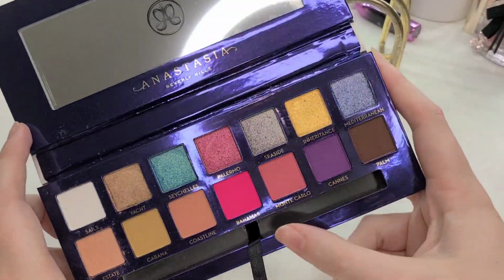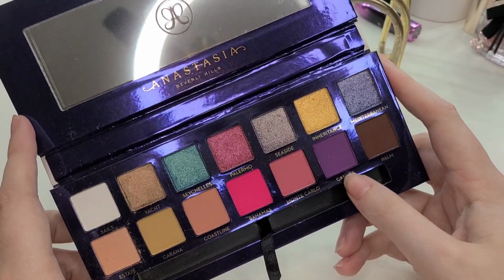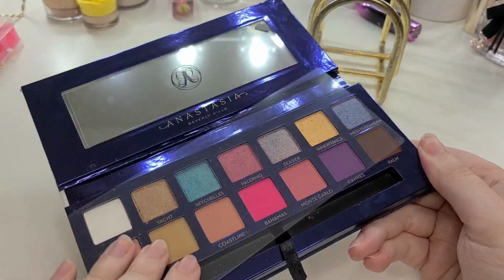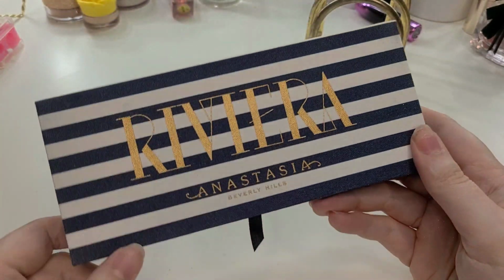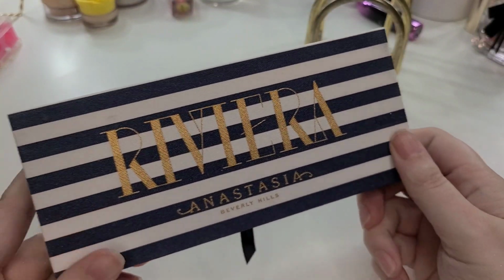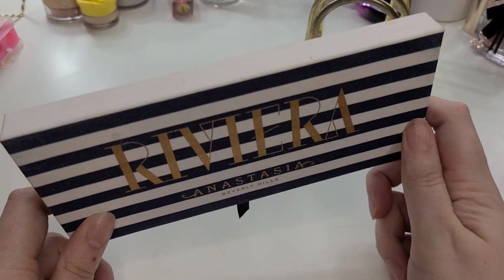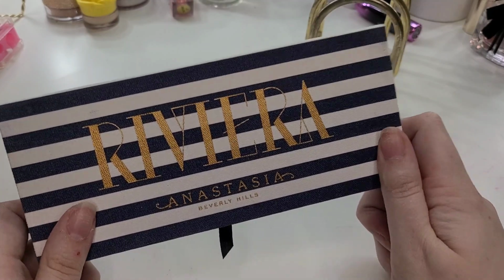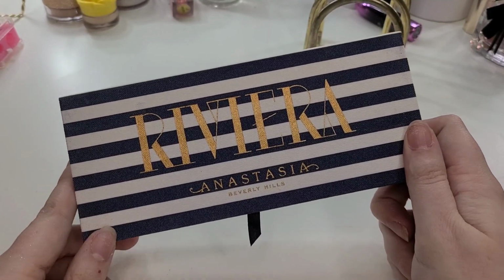I just don't think I'm going to dig into the pinks and purples, so I think I might actually declutter this one. Out of all of them, this is the one that I will not reach into. I just know myself. If I'm going to reach into a colorful palette, it's not going to be ABH formula. ABH for me is their neutrals. That's what I like. So I'm going to declutter the Riviera, sadly to say.